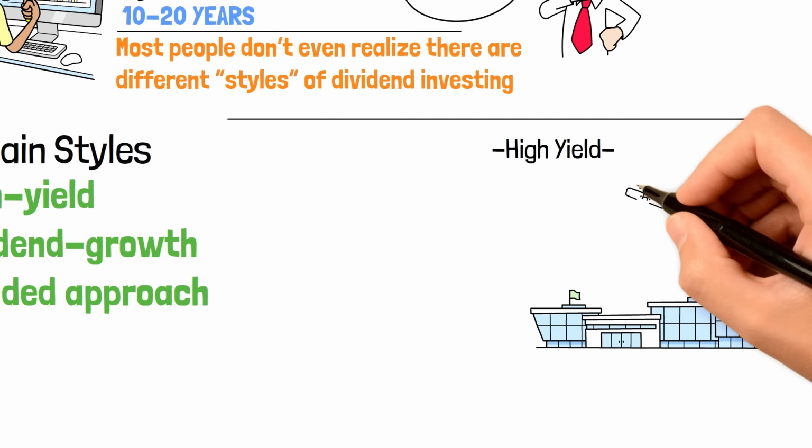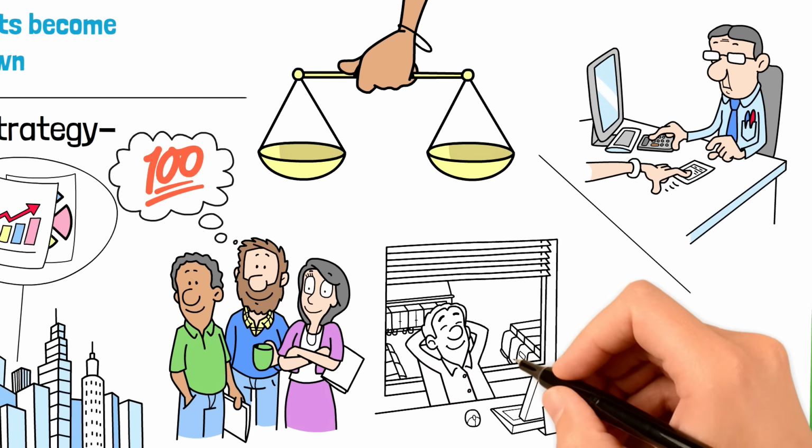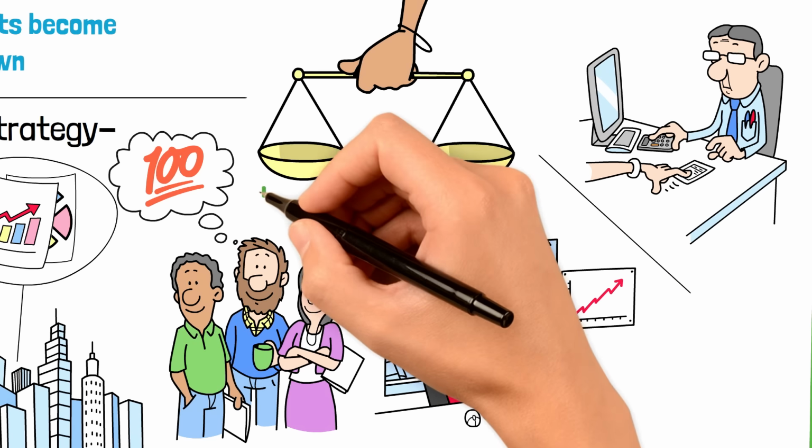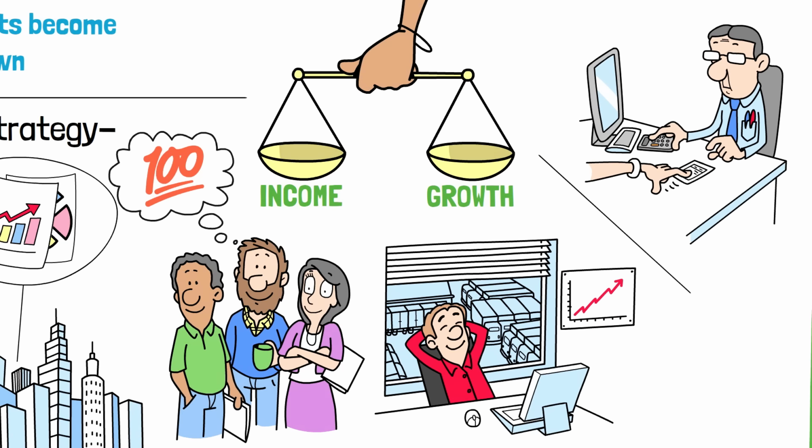The third style is a blended strategy, a mix of both. A few stronger yields for income now, combined with reliable dividend growers that scale your income later. Most investors end up here naturally because it feels balanced and flexible, and it also helps the emotional side because you get some income today without sacrificing tomorrow. It gives you stability while still letting your future income snowball in a meaningful way.